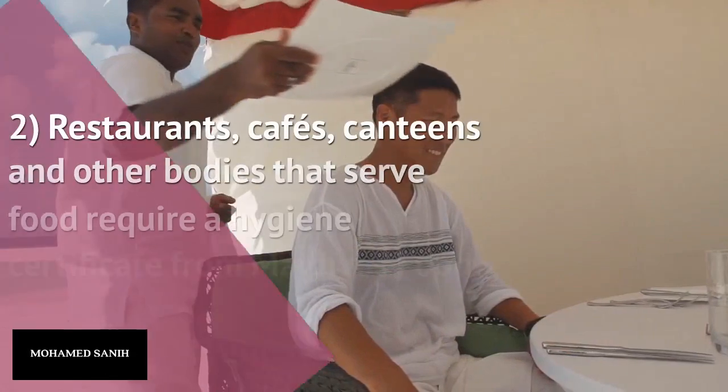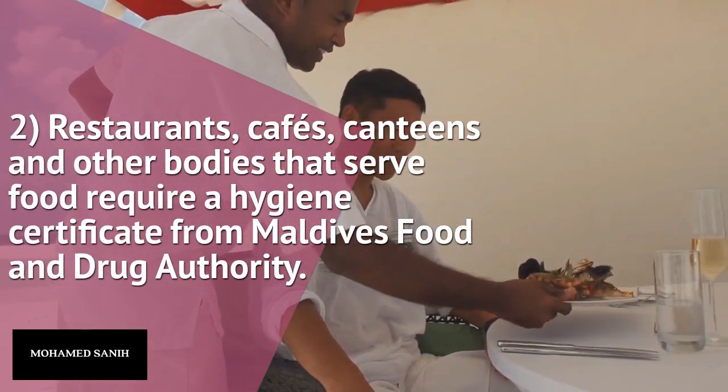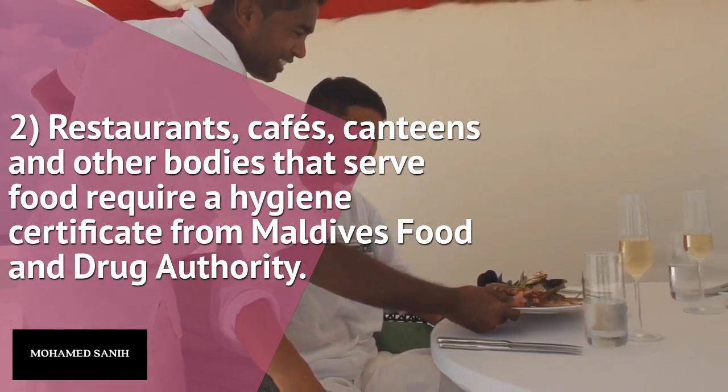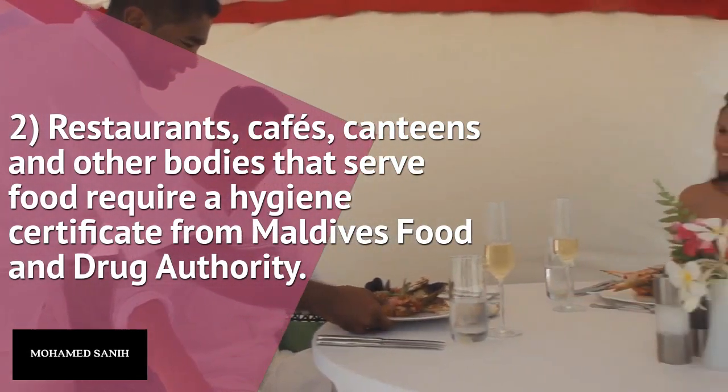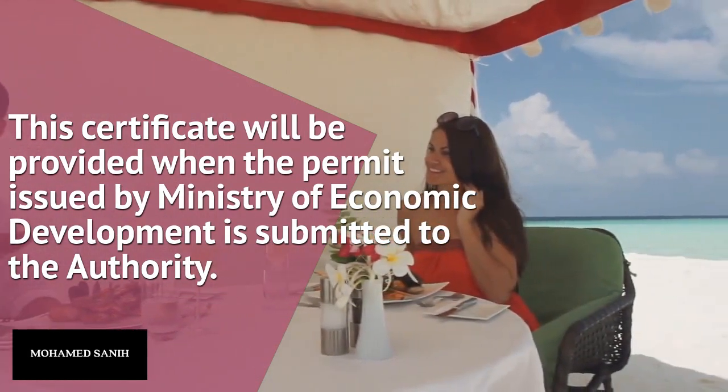2. Restaurants, cafés, canteens and other bodies that serve food require a hygiene certificate from Maldives Food and Drug Authority. This certificate will be provided when the permit issued by Ministry of Economic Development is submitted to the authority.